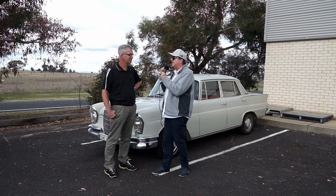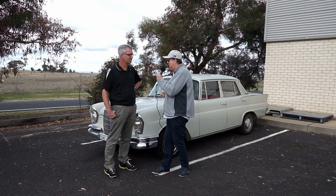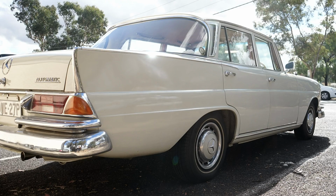That thing's got discs at the front, drums at the back. Now, I'm going to wager another guess here. You've got discs all round on this thing. No, this one's actually got discs on the front. The model up, the 300 SE in the same body shell, had four-wheel discs, air suspension, and a 3-litre all-aluminium motor, but this has only got the front-wheel discs. I'm glad I didn't wager anything on that bet then.